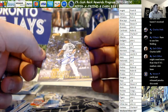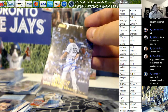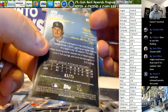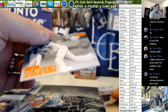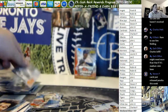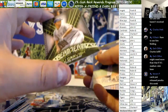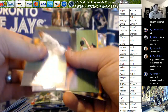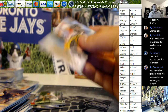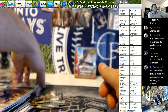Three out of 25, John Gray. Top certified autograph issues. Going out to the Colorado Rockies. Craig L. Gold out of 25, John Gray rookie. 3 out of 25, Craig on the board. Orange Turner for the Dodgers. Yu Darvish Beam Team Green. Gold Cervelli for the Pirates. Pirates going out to Rich. Sorry, Charles.